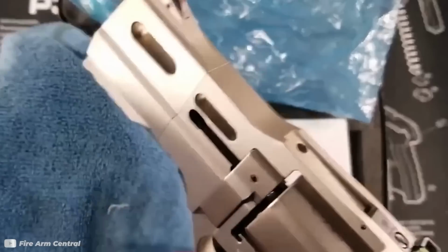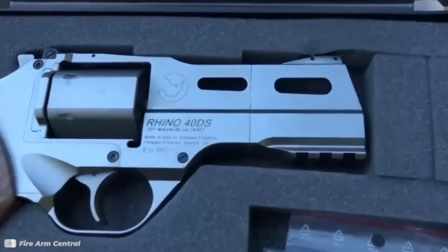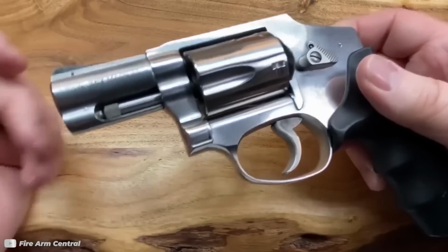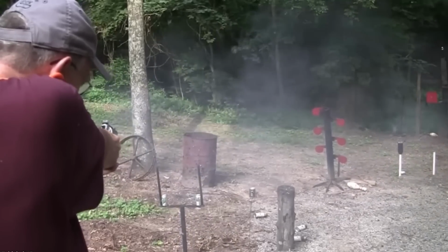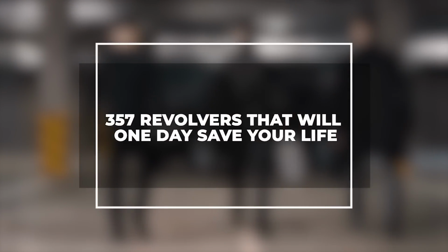things in life end up being a hit or miss. Therefore, we on this channel have decided to do you a solid and point you to the best 357 Magnum revolvers that may prove to be important to your life one day. So, sit back and take a look at 7 357 revolvers that will one day save your life.